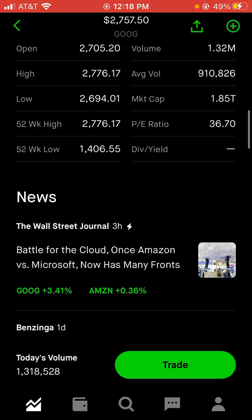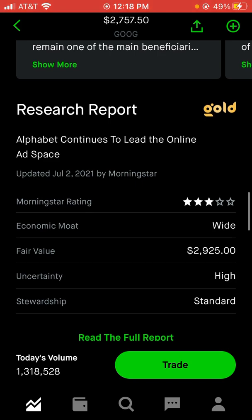So these Morningstar reports, I don't take them into consideration as far as buying the stock, but they give you a second opinion on whether or not you want to buy the company. It just gives you something to look at, and that's the reason why I like this Robinhood Gold. Again, you can get this just by going to the Morningstar website, but I like to have everything in one place, and plus I want a bigger deposit, so that's the reason why I got Robinhood Gold.